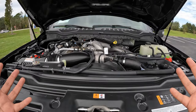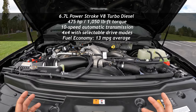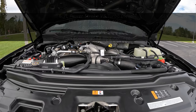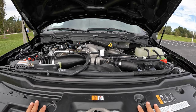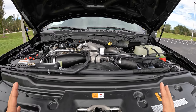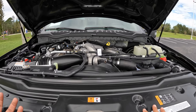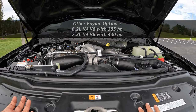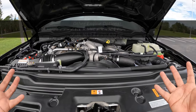So here we have our awesome power plant, the 6.7 liter Power Stroke turbo diesel V8. Now this is producing 475 horsepower and 1050 pound-feet of torque, going to the all-wheel drive system via a 10-speed automatic transmission. Of course, you can activate rear-wheel drive or all-wheel drive, depending on your needs. This is an awesome engine, lots of torque. These are heavy-duty engines meant to tow a lot of things. The other engine we have is the normally aspirated V8. I'll put that information up for you guys on the other engine options. But awesome power plant, what can you say?